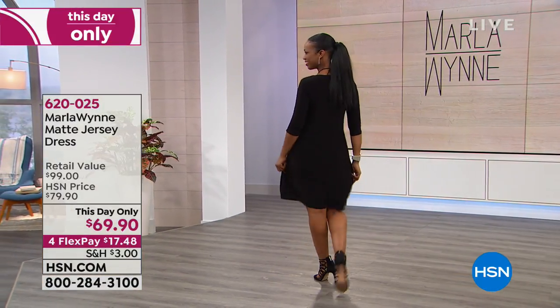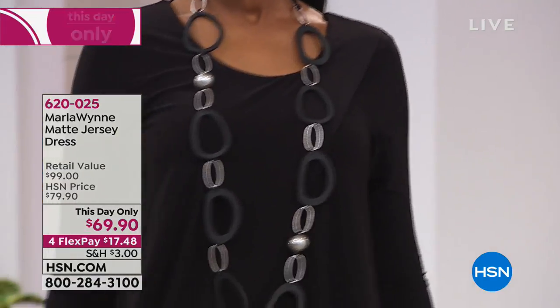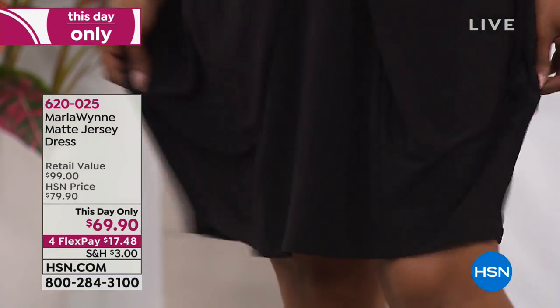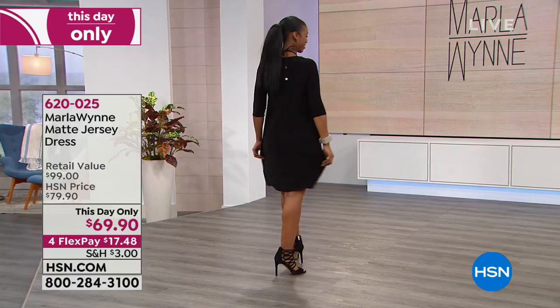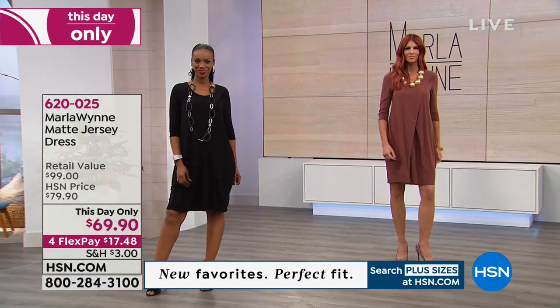All right, well, we're moving right on into, I love these dresses. You've done so many of these. It was like a balloon style dress. They're so incredibly comfortable. It's technically 95 polyester, 5 spandex, all machine washable, extra small through 3X. And today from $79.90, it is this day only at $69.90. And then of course your 4 flex pay.